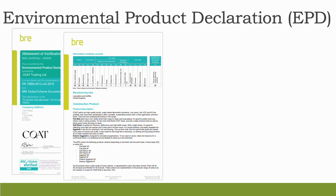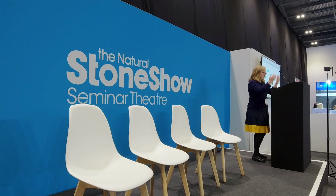But then it provides information about the different life cycle stages that are covered in this EPD. It will provide a product description. Then you'll have some technical information. The content section will provide information about the content of the product, but it's not about revealing the whole recipe of the products. It's about providing enough information that the user will have some idea of what's inside the product.